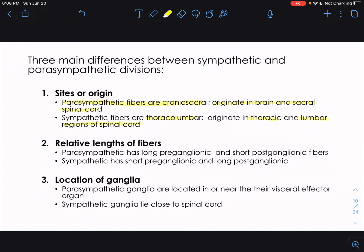Relative length of fibers I already talked about. Parasympathetic has long preganglionic, short postganglionic. Sympathetic has short preganglionic and long postganglionic fibers. And then the third thing I've already talked about as well is the location of ganglia. So our parasympathetic ganglia are located in or near their effector organ. Sympathetic is closer to the spinal cord, okay, which makes sense because our postganglionic axons are going to be longer.